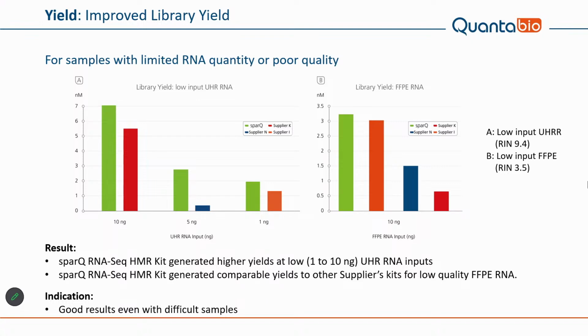Of course, FFPE, again, is a highly degraded sample type that's very challenging to work with. And again, across the board, even at 10 nanograms, which is our lowest recommended input for FFPE RNA, we still see the highest yields possible and very sufficient yields for Illumina sequencing. Overall, this shows good results even with difficult samples, generating sufficient library for sequencing, meaning that you can test samples that may previously have been unable to be tested with other kits.